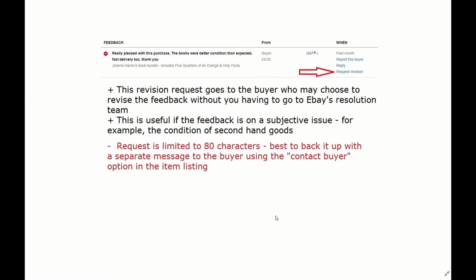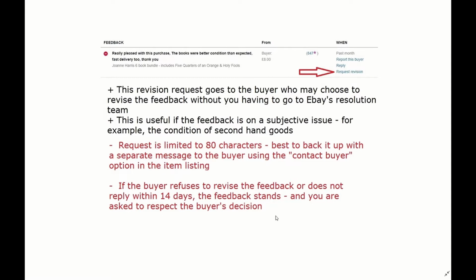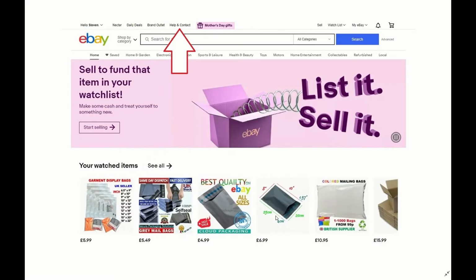Sometimes if you look at the profile, the buyer will have a phone number on there. I wouldn't personally ring a buyer unless I'd reached an agreement with them first that it was okay to do that. But it can sort out a problem if it's something where maybe it's, say, an electrical item that the buyer doesn't understand how to use, or if there's something else that you can basically deal with and sort out with the buyer. Now, if the buyer refuses to revise the feedback or doesn't reply to this within 14 days, the feedback stands. And I did get a confirmation message from eBay saying, if that happens, please respect the buyer's decision. Which in all cases you might not really be that tempted to do.